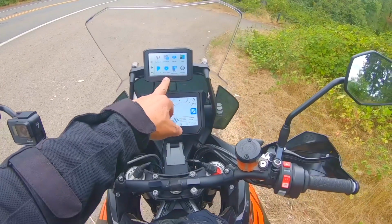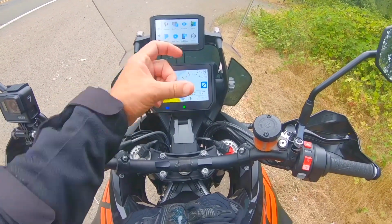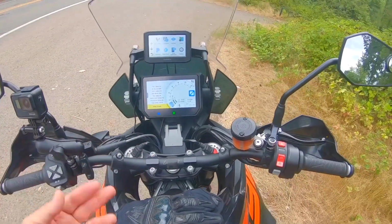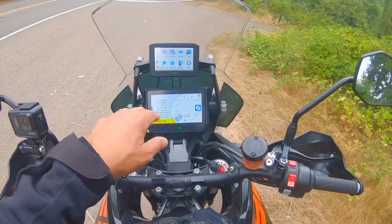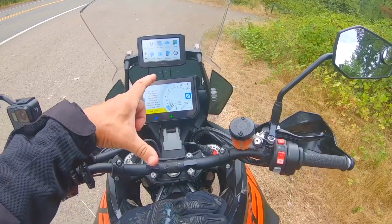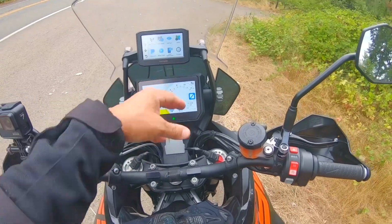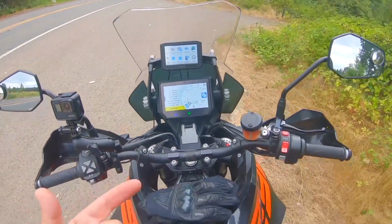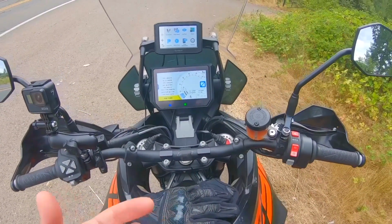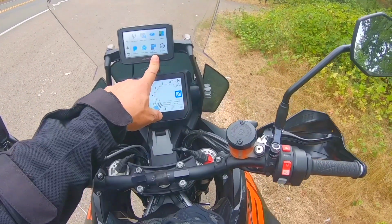Media player, this would be like if you downloaded a bunch of songs to a memory card and put it in here. That's kind of old school now, but some people still do that. Smart notifications, this requires a link to your cell phone again. And smart notifications is like traffic congestion, construction, things like that. It's real-time notifications.